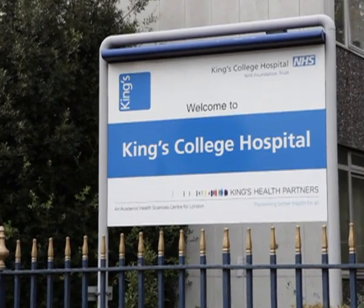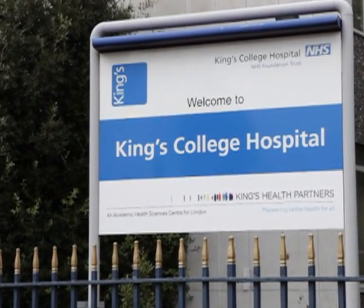Diabetic foot disease has become a major problem in the UK, and we have now the situation of 80 major amputations per week in our diabetic patients. Why is this?